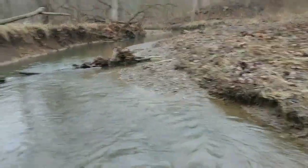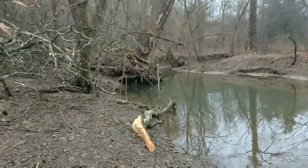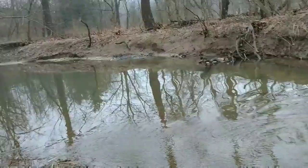It's been a long time since I've trapped beavers, but found this spot in this creek here where they're denning under them couple trees there. There's not a whole lot of places to set. I only brought one 330 with me yesterday.